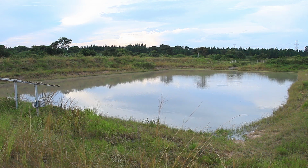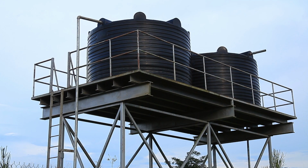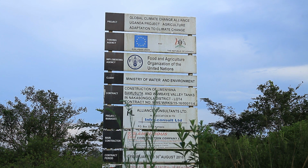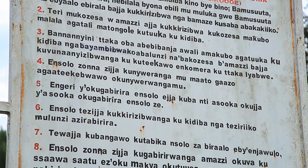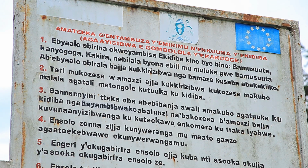Bamusuta Valley Tank in Bamusuta Village, Abdaika Parish, Kakoge Sub-County, is one of the well-maintained facilities. All the system components, including the solar-powered pump and elevated water reservoirs, are intact and functioning well 6 years since its construction by the Ministry of Water and Environment in February 2016. At the time of construction, bylaws governing the facility were enacted and put on a billboard in a strategic position within the facility premises. These bylaws are up to date and followed by all water users.